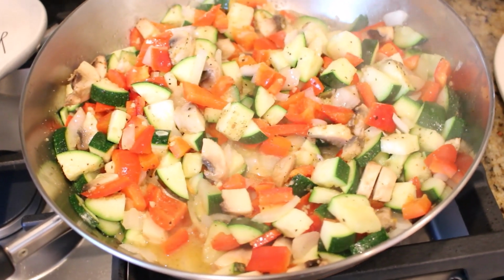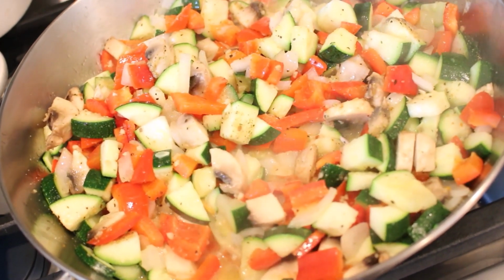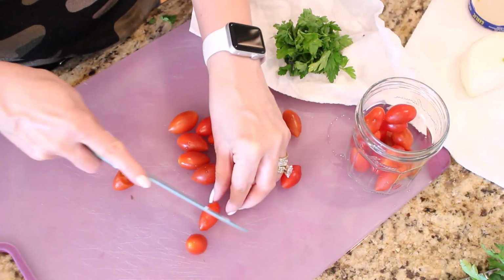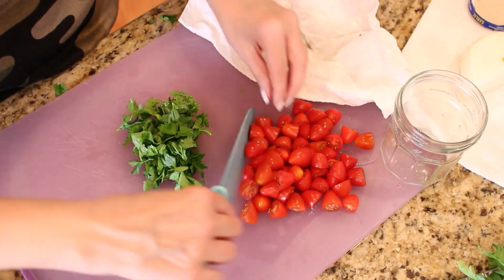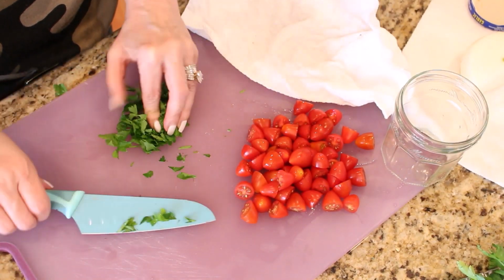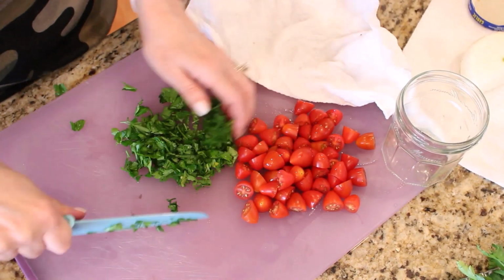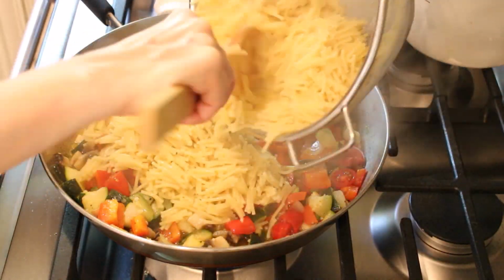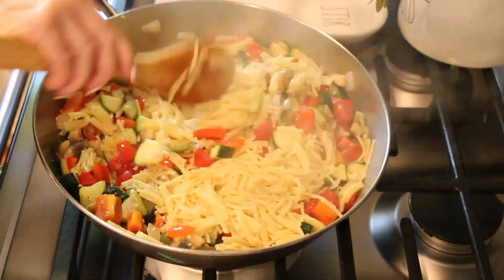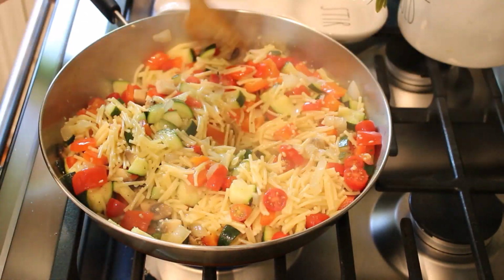While everything is cooking, we're going to slice a big bunch of grape tomatoes. I just like to slice them in half, and then we're going to chop some flat leaf Italian parsley. Once the tomatoes are all sliced up, go ahead and add them to your pan and just mix them through the veggies. Drain and rinse your pasta and slowly add it to your saute pan, mixing with each addition.